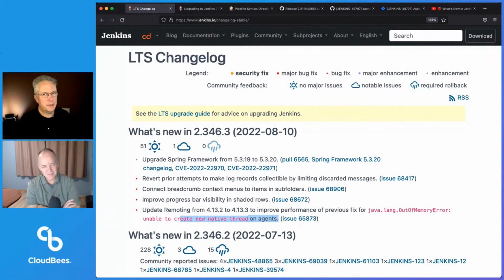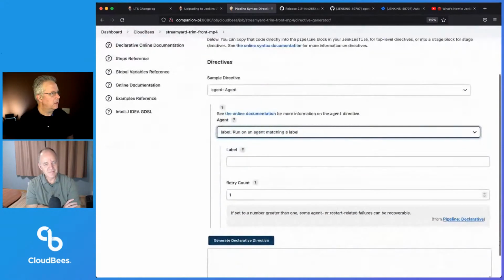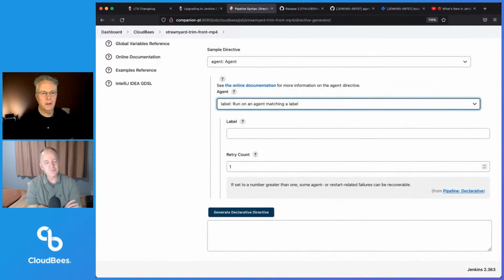Right. But recently, within Declarative Pipeline, and I believe this is Declarative Pipeline only, let me pull it up here. So if we take a look, I've gone into a controller and gone into pipeline syntax, I have the declarative directive generator set up. And under agent, if I select label, now we're used to having labels before, you could just give it a label and go on about your business. But there's now this retry count. Right, and I think this actually is available also for scripted because it's being used by the build plugin command on ci.jenkins.io. But let's talk about it in context of declarative because I think this makes it very obvious.